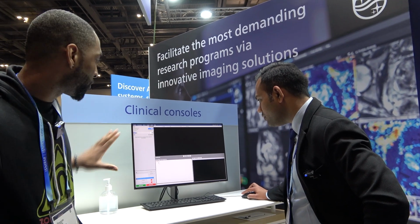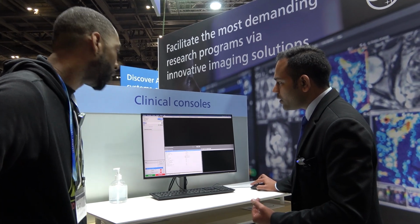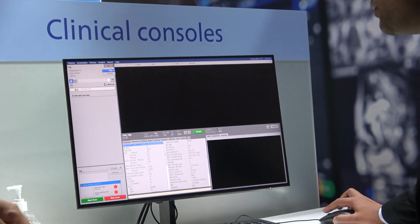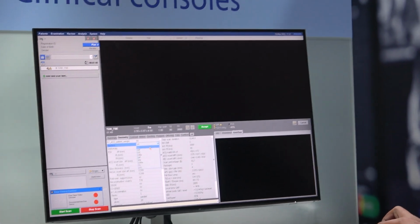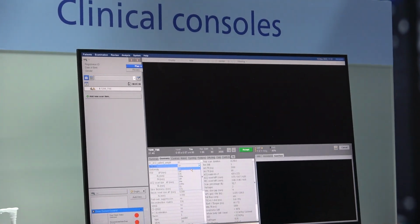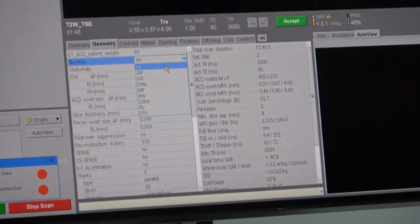So this is just demonstrating how the scanner software looks, right? That one is a new interface. But for the multi-nuclei, we still need to use this one, only for the multi-nuclei. For the rest of the things, we can use that one. And this is what we want to show. You can see that only by changing the type of the nucleus, you can image different types of nuclei. That's almost too easy. I can't believe it's that easy. You just make a single click and everything changes.